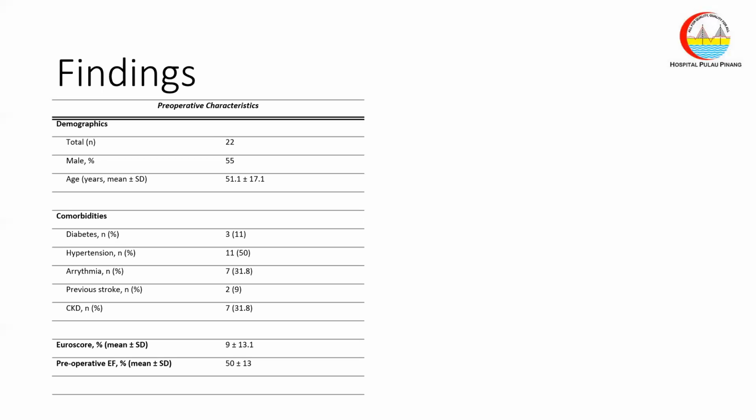9% had a history of previous stroke, and 31% had underlying chronic kidney disease, defined as a creatinine clearance of less than 60. The mean EuroSCORE for patients included in this study is 9%, the lowest being 0.8%, and the highest being 45%. And this was a salvage procedure done on a patient requiring aortic valve surgery plus CABG. The mean pre-operative ejection fraction is 50 plus minus 13%.